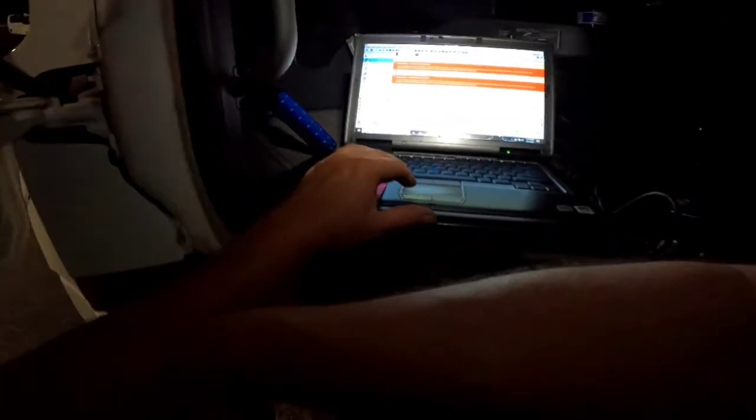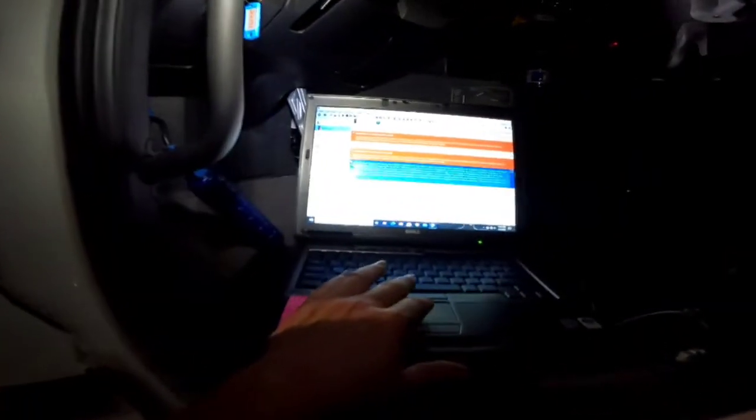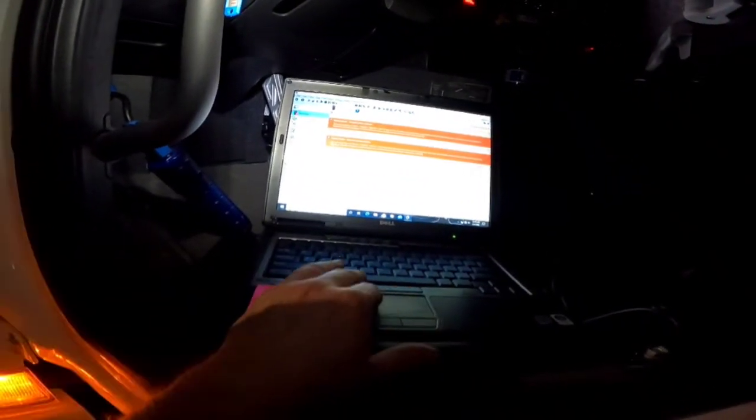Calibration, DPF absorption rates. All right, so we're going to go ahead and look at absorption rate. There we go. Absorption rate's very high. DPF HC absorption rate is very high. So we're going to go ahead and put this in regen because it needs a regen.